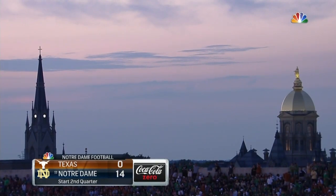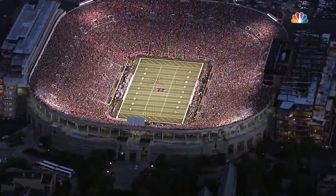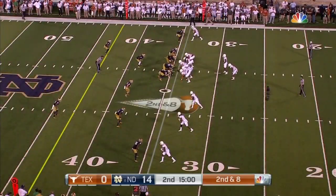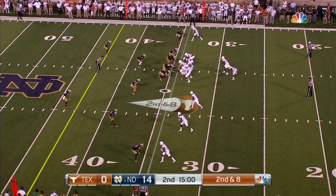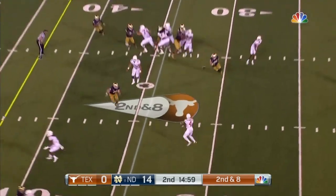Beautiful early evening shot at Notre Dame Stadium. The Golden Dome in the background, and the Irish up 14-0. 80,000 plus enjoying the evening so far, and Gerard Hurd in at quarterback for Texas, a true freshman, so taking the first snaps of his college career in relief of Swoops.